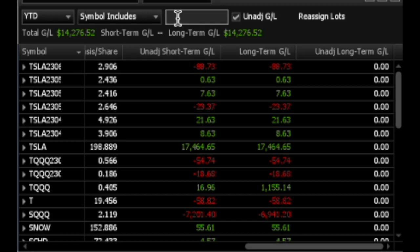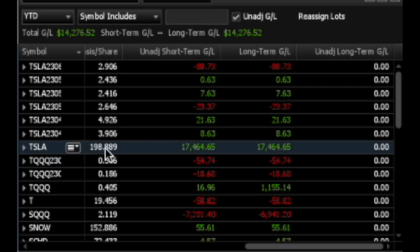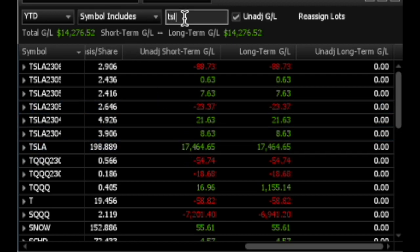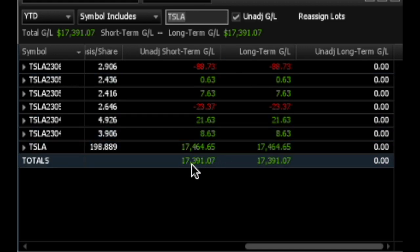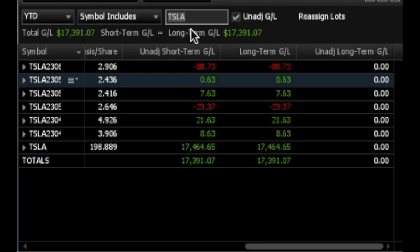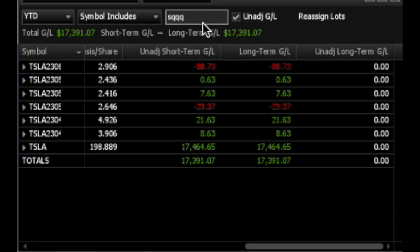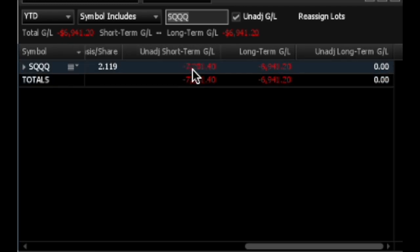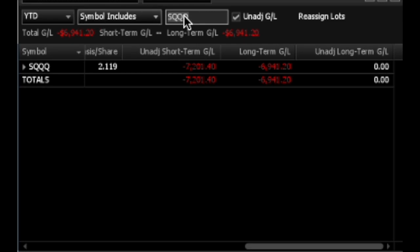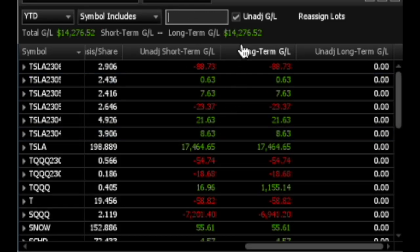So year to date, we are up $14,276. What's interesting is you'll see right here is Tesla. This is my main stock I trade, and I'm up over 17,000 on it. If you just focus on the symbol, you can see that I'm up just trading Tesla over 17,000. But my biggest loss is trying to short the market, and you can see I've lost almost 7,000. Actually, I have 7,200 just day trading SQQ trying to short the market. But going to the overall gains for the year, you can see that we are up 14,276.